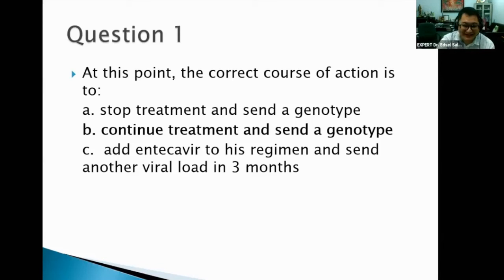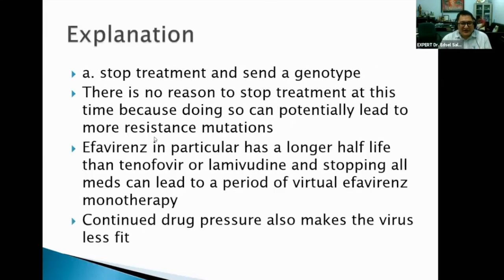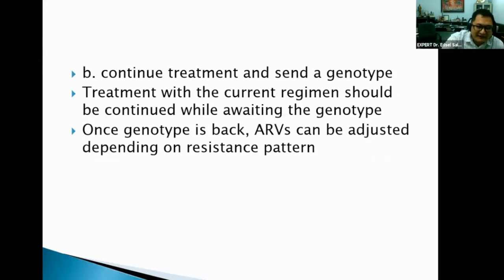So that's good. All right, so absolutely continue the treatment and send the genotype. If you stop treatment and send the genotype, then you're actually going to end up with more resistance because it takes a while to get the treatment back. The other problem is efavirenz lasts a lot longer than Teno and Lami, so you're going to end up with virtual efavirenz monotherapy. So whatever you do, don't stop the medications if you're already on them because the continued drug pressure still makes the virus less fit. Okay? And besides, na-expose ka na dun sa suboptimal regimen. So, you might as well make sure that it's working or not working.